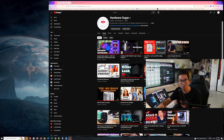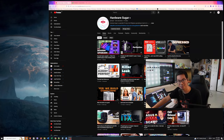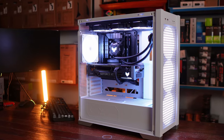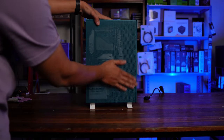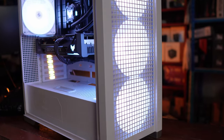Excited ka na mag-build ng computer or mag-upgrade, na-research mo na lahat yung specs, ano yung kailangan gawin. But one crucial aspect that's hard to research is, what's a good price for those components? Huwag ka mag-alala because the internet has your back. This video is what you need. Once a month, we take a look at the prices of computer parts in the Philippines para malaman mo if that component you're considering, that build you're thinking about, is a good buy.